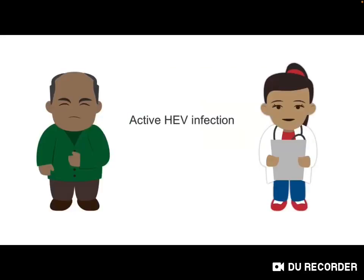Based on the laboratory findings, we cannot determine when Pete was infected. It may have been recently or more than 6 months ago. However, it is not important to know that. What is important is that Pete gets appropriate treatment and follow-ups.